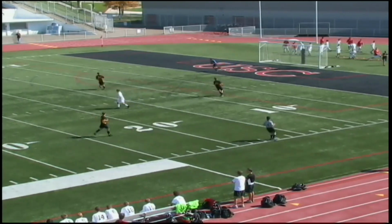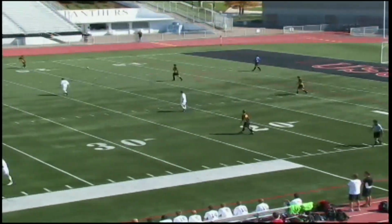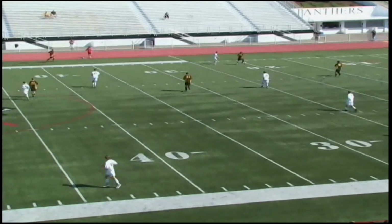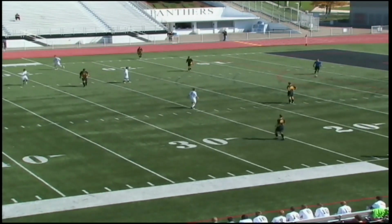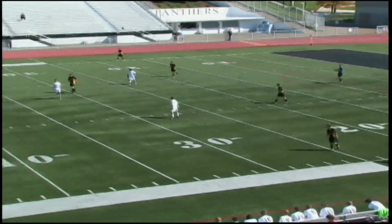Tries to take the shot. And the North Allegheny keeper got back on him pretty good. Didn't give him a chance to really. Yeah, big push by the defender, had some long strides coming back. Jacob had to grab the ball. It was a good effort.